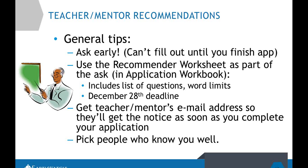Also, you want to make sure that you get your teacher or mentor's email address so that they'll get the notice as soon as you complete your application. So again, tied to asking early is making sure you get their contact information so they'll receive that notification and be able to fill out their portion of the application.